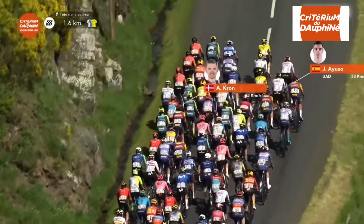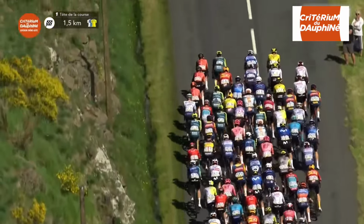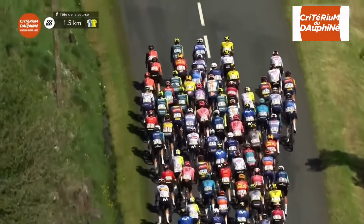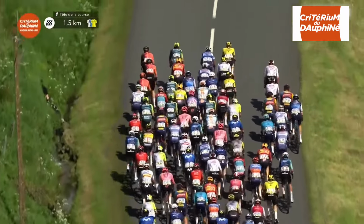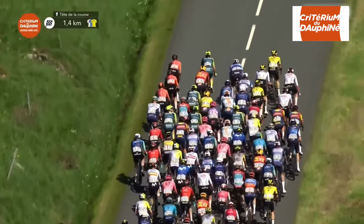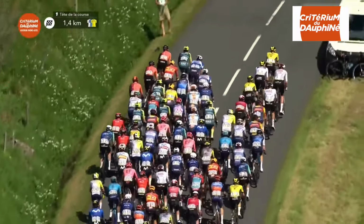Yeah, there we go. We've got Andres Kron we're looking at, and Juan Ayuso just on the front at the moment. It's Bart Lehman of Team Visma Leasebike on the right-hand side. Gianni Moscon is in the centre there, as you said, Bob Jongels, and then the former world road champion Michal Kwiatkowski on the left-hand side for the Ineos Grenadiers. So we're all level across the front. Nobody making a move just at the moment.